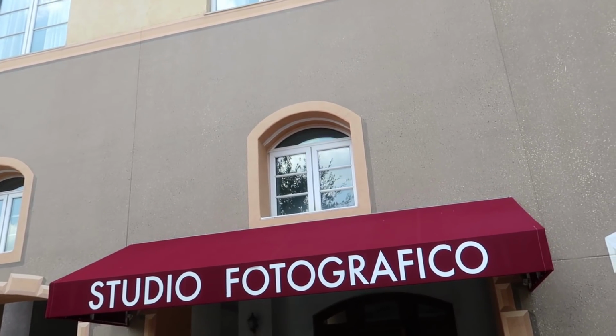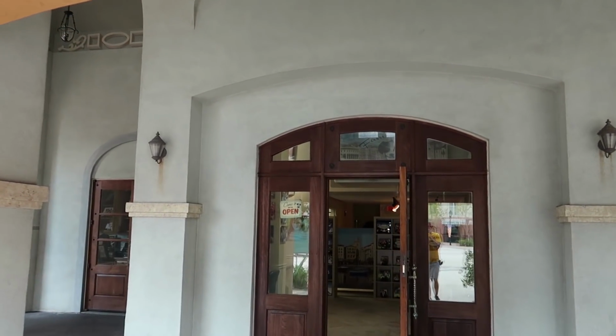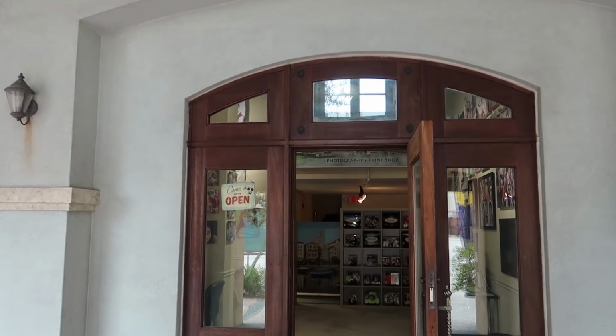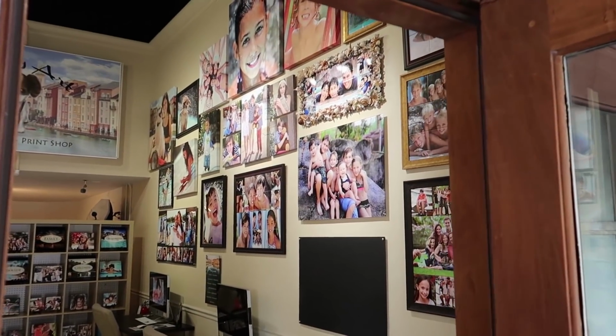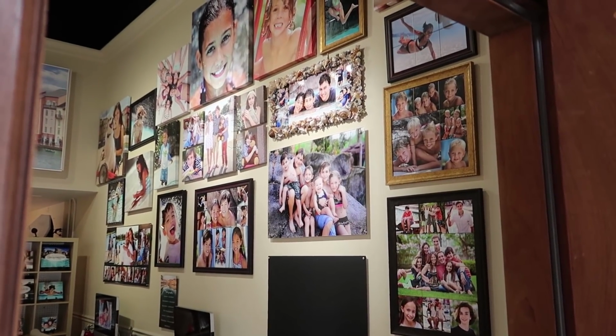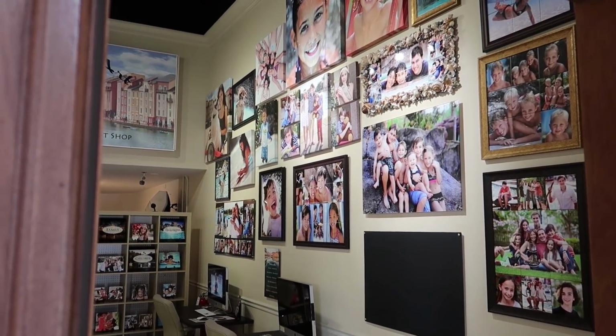Studio Fotografico. Interesting. Oh, okay, it just looks like a place where you can go and get family photos done. Looks pretty neat, actually. Maybe down by the pool for fun vacation photos.